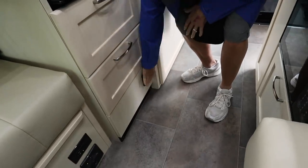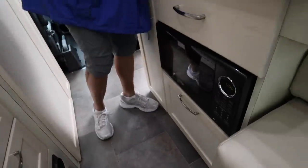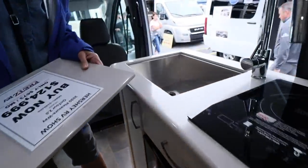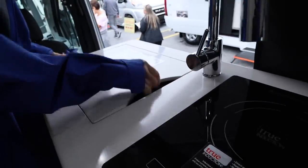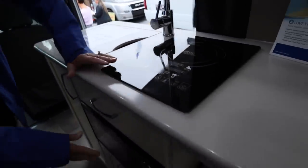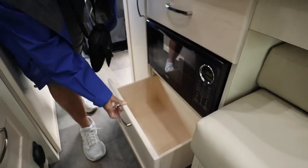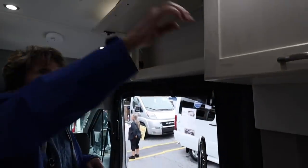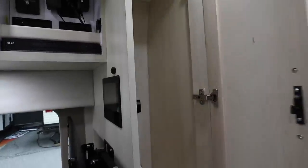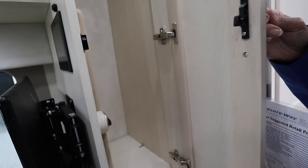storage. Heater, heat comes out down here. We have our sink. Nice sink, nice big sink. We have our cooktop burner and microwave down. Drawer for your pots and pans. Storage. Lots of storage. We can go right down the line. We've got a wardrobe. Open it up. Storage, table, wardrobe.